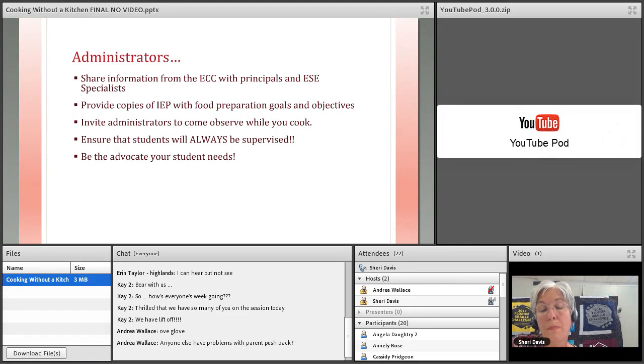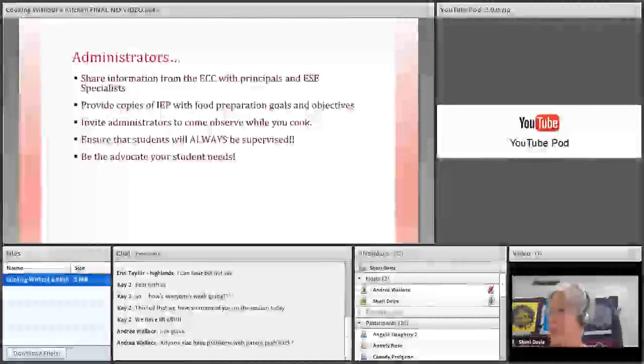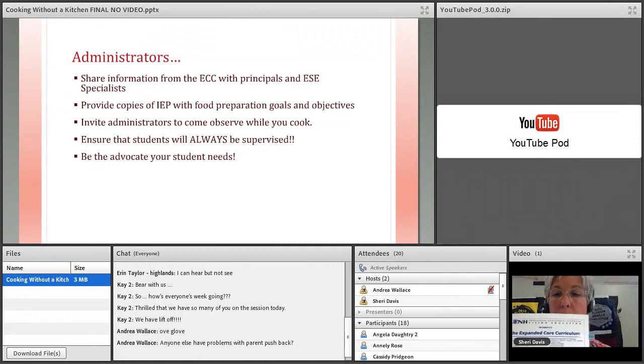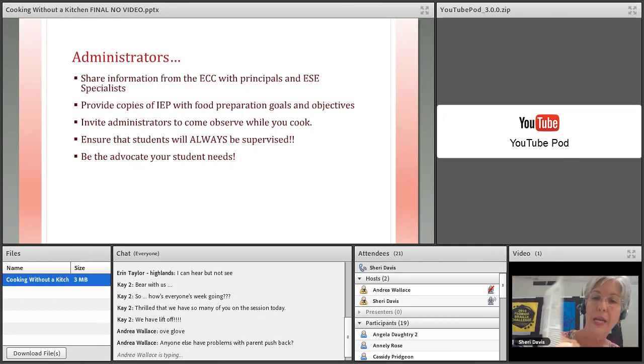Okay, for administrators, go ahead and share the ECC. There's a really good document called Expanded Core Curriculum. Can I just hold this up to the camera, Andrea? Sure. It's from NH Vision Education. It's one page. It's got all the different areas, front and back. I keep this in my binder. It's got all the areas listed.